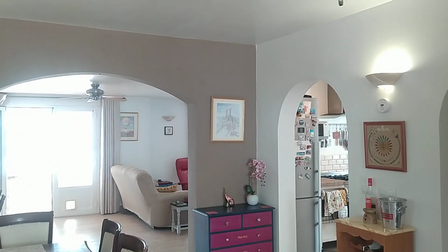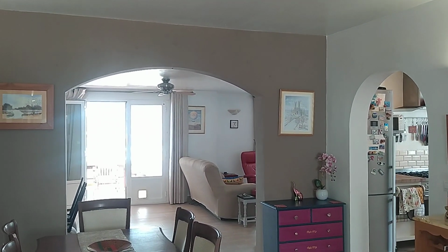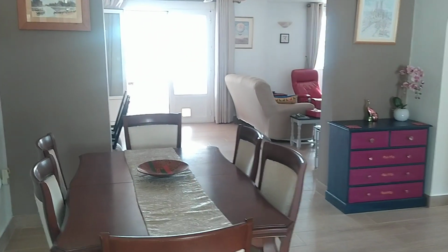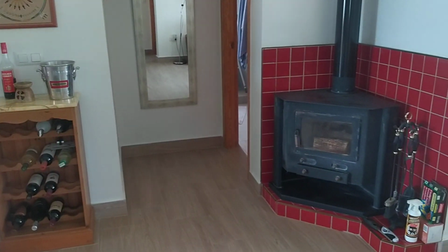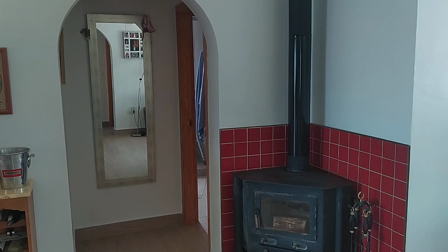So that arched access there is going into a fantastic kitchen. The double arch there into the lounge. You can see this is a purpose-built dining area and a very good size. Kitchen you can see through there, then a wonderful corner-mounted wood burner here. And this little lobby area takes you into the master bedroom.